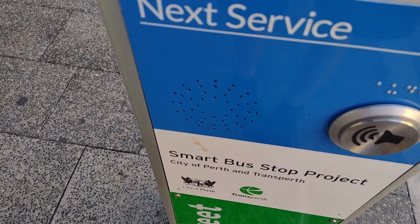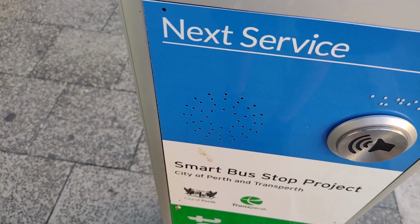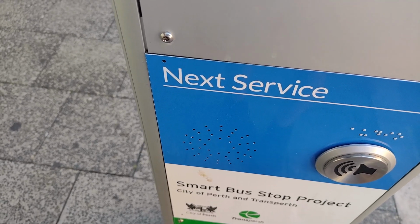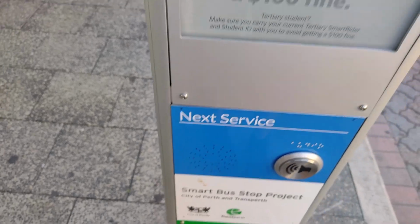Route 950 to Morley bus station departs in 2 minutes. Route 950 to Morley bus station departs in 3 minutes. Route 950 to Morley bus station departs in 11 minutes.